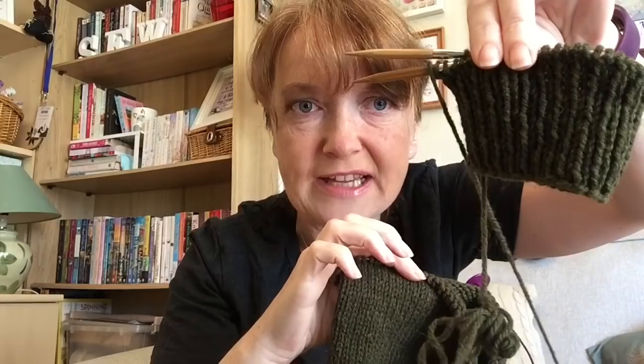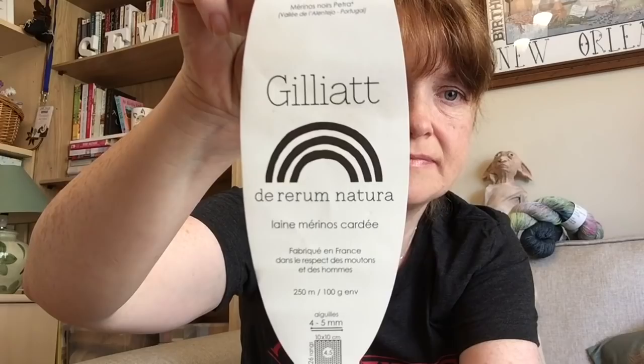The yarn that I'm using is Gilead Durarum Natura, and it's a worsted weight yarn, and it's a 4A colourway that I'm working in, and it has worked up, as I said, incredibly quickly.